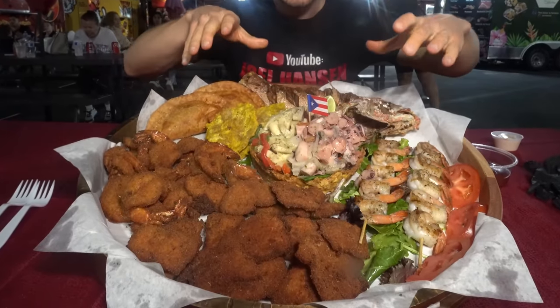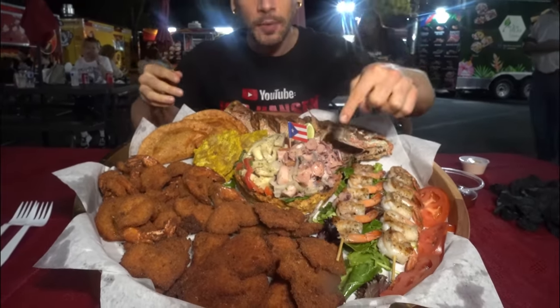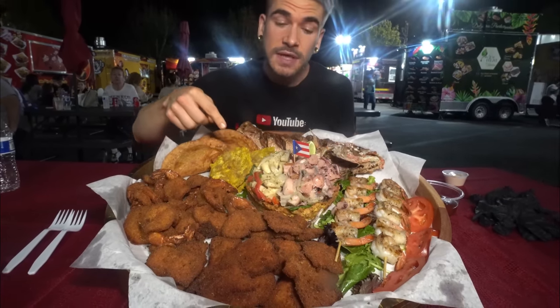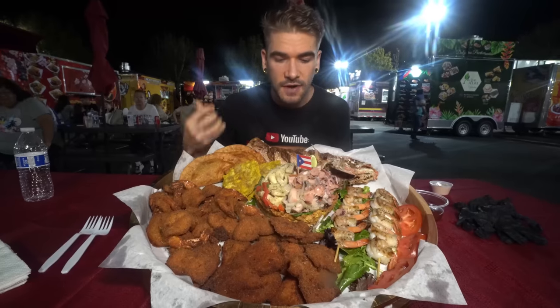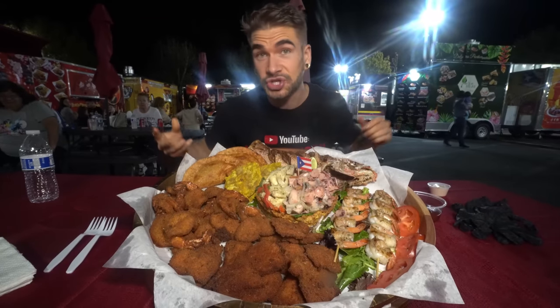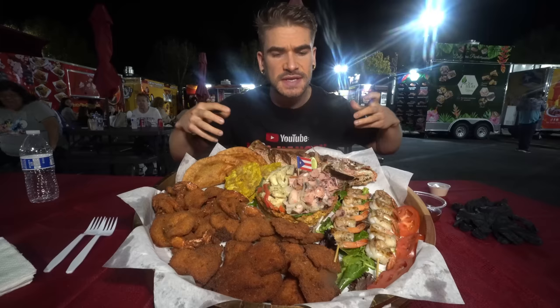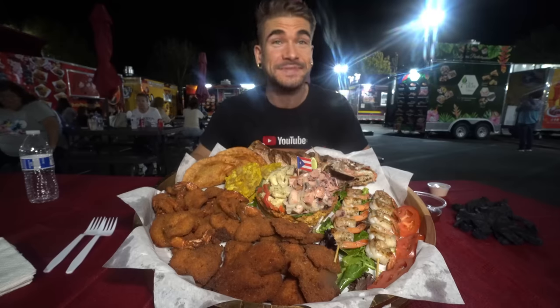We have this lovely, basically, ceviche. It is cooked, and we have the pulpo and the conch. Guys, this is super hard to come by nowadays. This is almost like a Puerto Rican delicacy, the conch. Very common, very well known, and I am actually super excited to try it out. It is marinated in a whole bunch of spices, garlic, oils. So yeah, I am pumped to say the least.